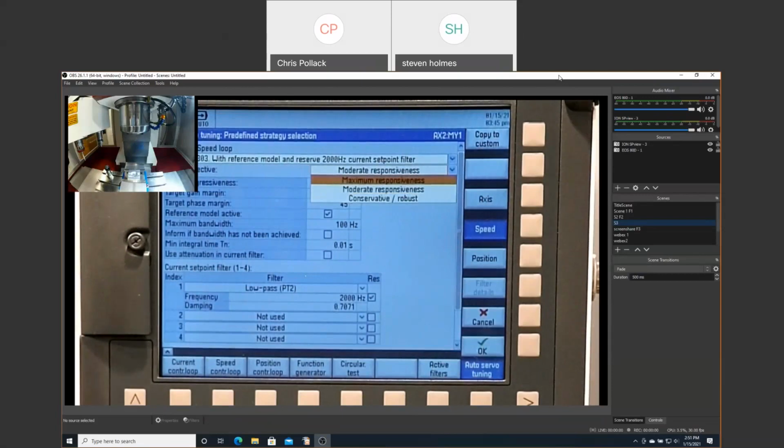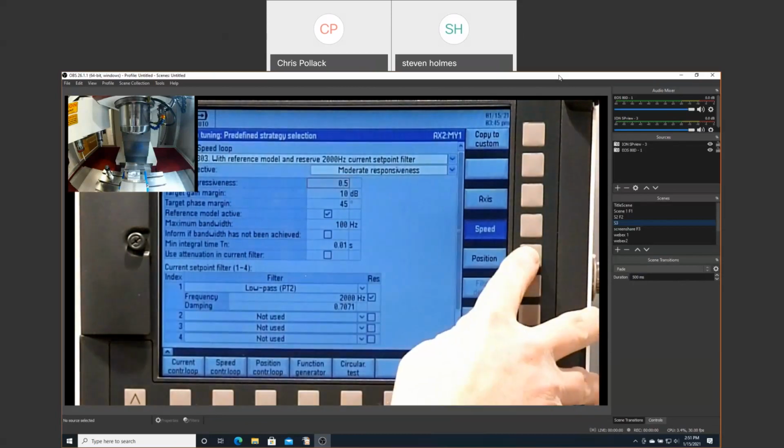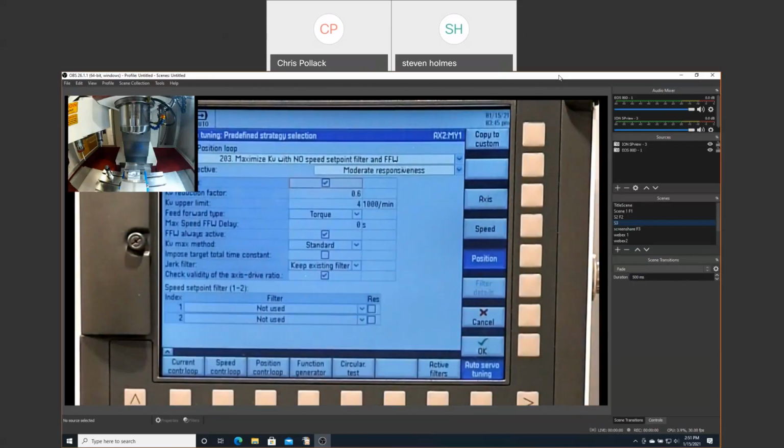So certainly if we are really trying to get some serious performance out of the machine, then we can start to take a look at the maximum. But generally, we do recommend a moderate, unless I have a really big machine with a lot of heavy dynamic load, and maybe even a moderate would be too aggressive, and the machine would become unstable. Then you could use a conservative. And as well, there are selections here.